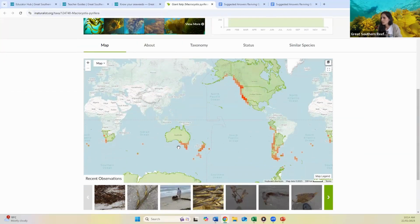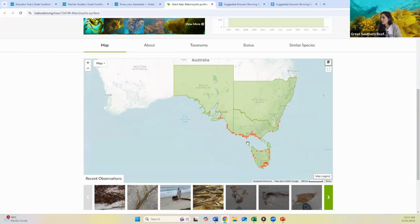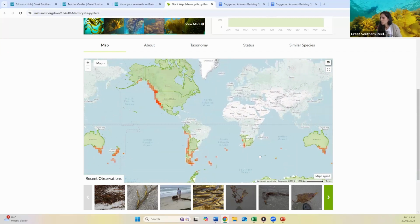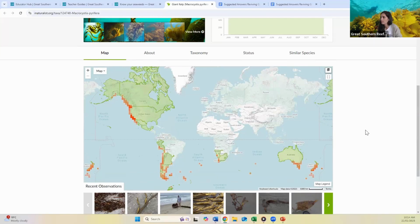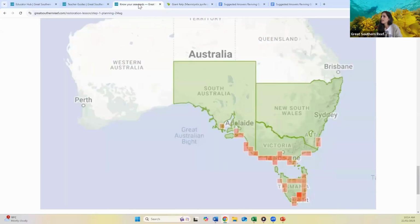If you see in here, the map is actually my favorite feature of this website because you can just zoom in to the area where you live, and it shows you the observations of the giant kelp here in the southern coastline of Australia. And then if you zoom out, you will see the global distribution as well. So it's a really great feature for students to explore. And here at the top, you can search for any other species as well. Okay, now let's go back.